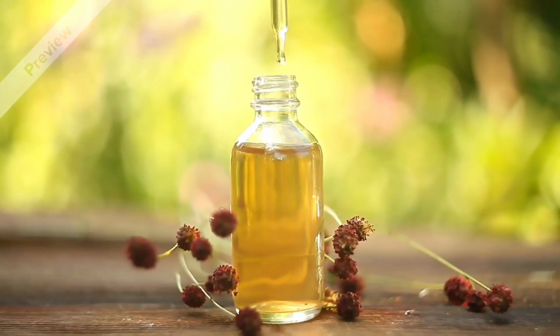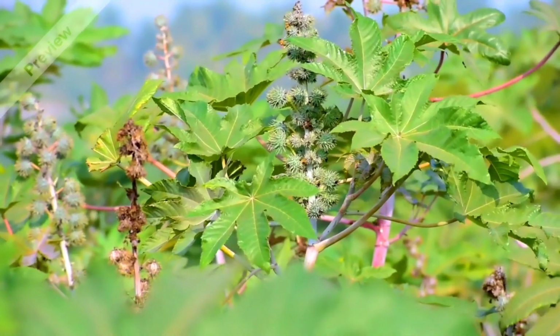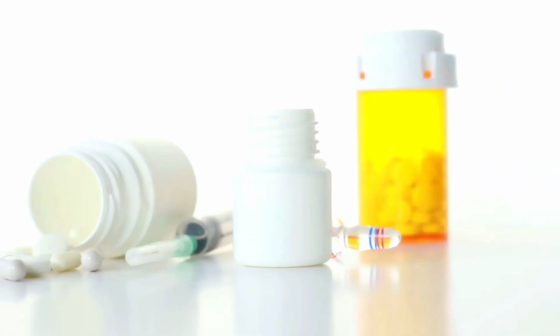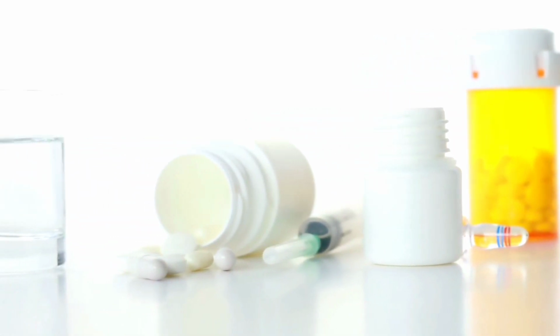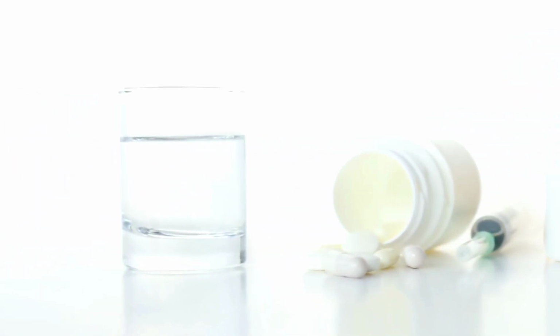Castor oil is a vegetable oil extracted from the seeds of the castor bean plant Ricinus communis. It is a thick, pale yellow liquid with a distinct odor. Castor oil has been used for centuries for its medicinal and therapeutic properties. It contains various fatty acids, with ricinoleic acid being the most prominent, which contributes to its unique benefits.